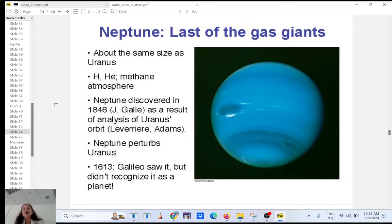And then the last one is Neptune. It was discovered in 1846 and it has this beautiful blue. That's because of the methane in its atmosphere. So it has a deep blue. So maybe that's why it was named after the king of the ocean, Neptune.